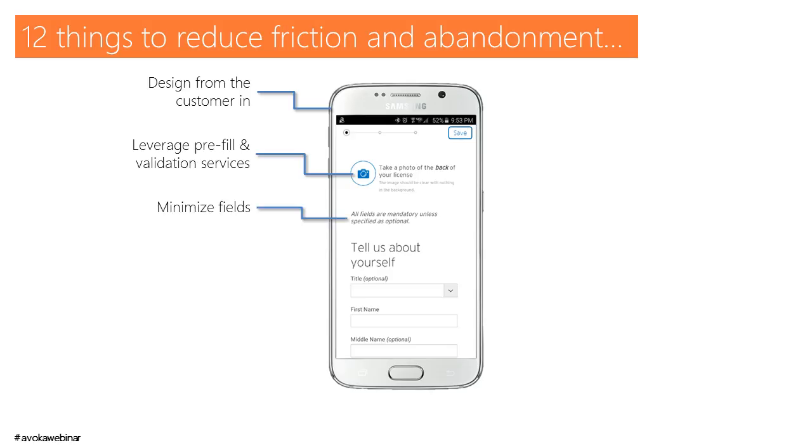We strongly encourage our clients to minimize the number of fields they ask customers to complete. Very often it's death of a thousand cuts. They just add another field, and all of a sudden the onboarding application becomes 20 or 30 pages. But when you look at whether or not all of that information is actually being used today, it can be very easy to minimize the number of fields that we're actually asking customers to complete. And if we do need them to complete them, make them as easy as possible for customers to complete.